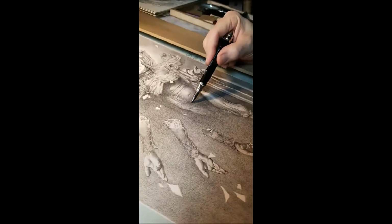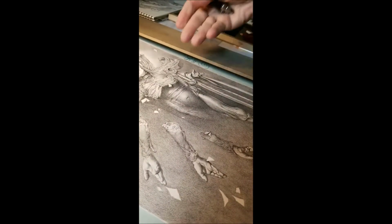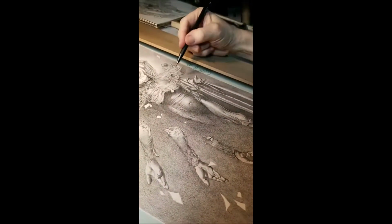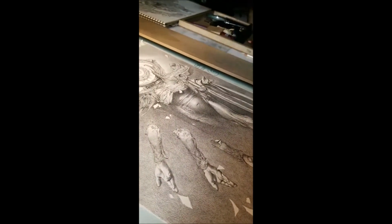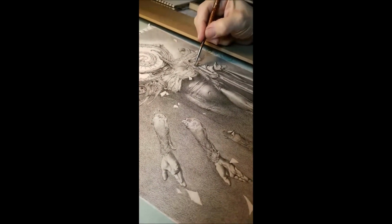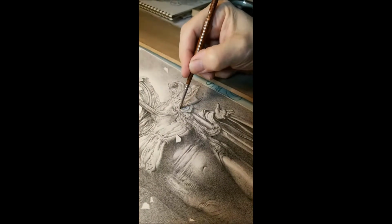That can be a good look too if you want it. But if it's out of place in a drawing, it would be out of place on this. Right. I don't want to do that. Someone asked if you use blending stumps. I do. I use tortillons. I was using a blending stump, but a lot of times I'll use a brush because it's a little softer and you can get a more controlled blend. You don't have to make everything kind of marshmallowy.